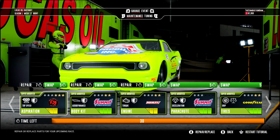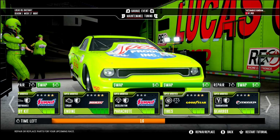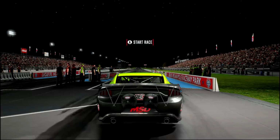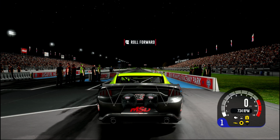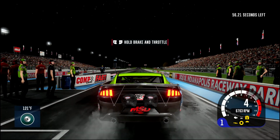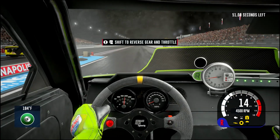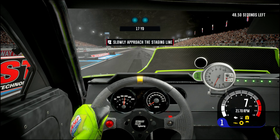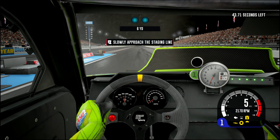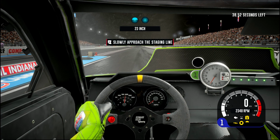Alright, we're here going up against Bubba John. We do need to do a repair on the engine and the aspiration supercharger. Ourselves into the water box. There we go. Alright, see if we can beat Bubba John here. Alright, he's all ready to go. Get ourselves rolled in. There we go.